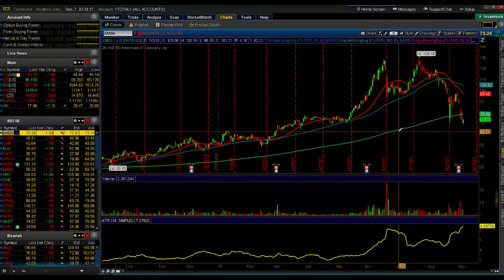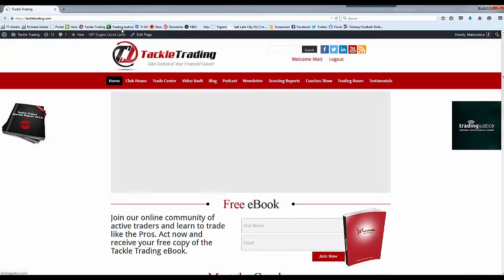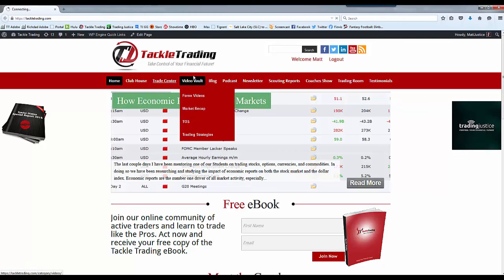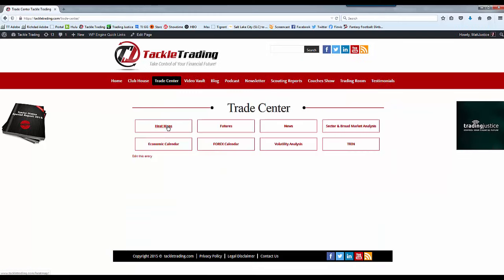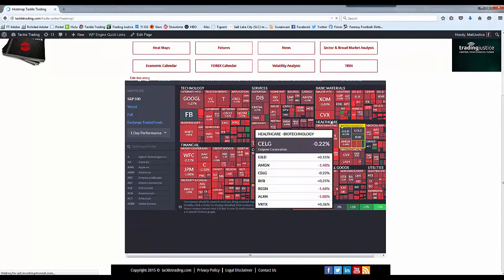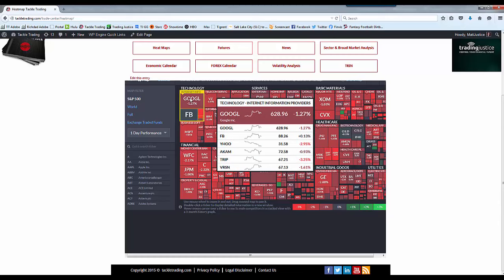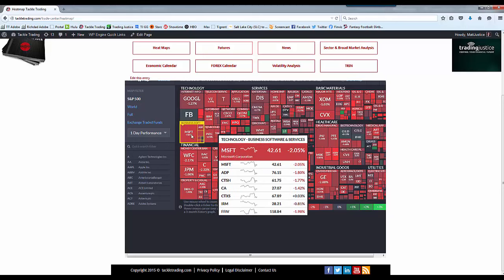And then we looked at heat maps, and we found probably 10, 15, 20 stocks based on heat maps. Basically we went to the trade center here and clicked on heat maps, and as this is going up, heat maps can be really, really helpful for a variety of different purposes. But what we did was we looked at the different trends in those line graphs, and we're like, okay, so Yahoo is in a bearish downtrend, let's add that to the bearish list. Trip, bearish downtrend, let's add that to the list.